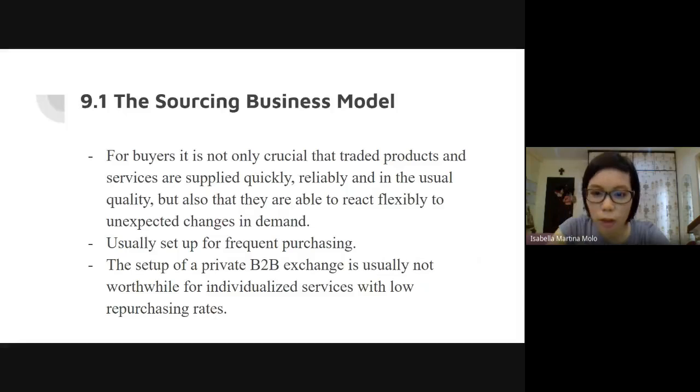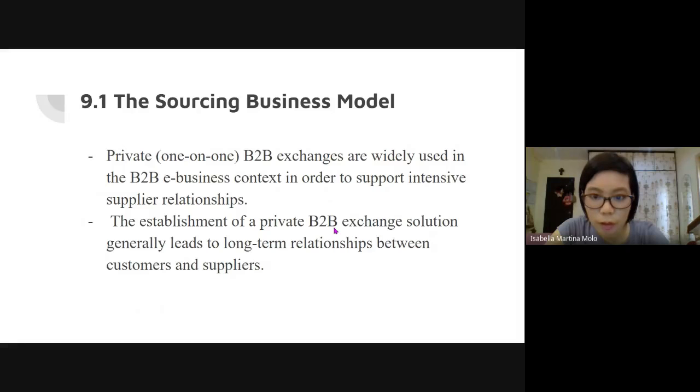So for buyers, it is not only crucial that traded products and services are supplied quickly, reliably, and in the usual quality, but also that they are able to react flexibly to unexpected changes in demand. Usually set up for frequent purchasing, the setup of a private B2B exchange is usually not worthwhile for individualized services with low repurchasing rates. Private one-on-one B2B exchanges are widely used in the B2B e-business context in order to support intensive supplier relationships. And the establishment of a private B2B exchange solution generally leads to long-term relationships between customers and suppliers.